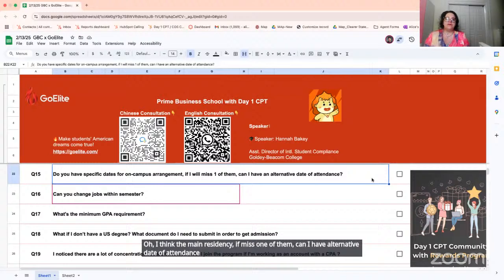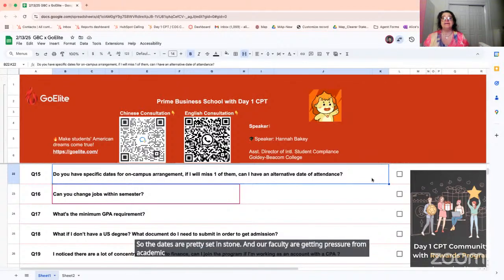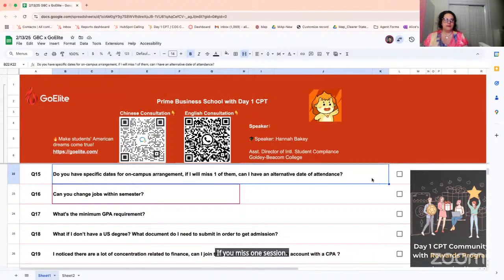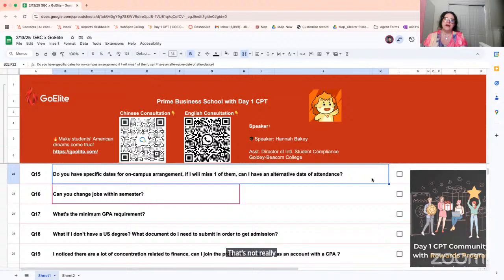So the dates are pretty set in stone. And our faculty are getting pressure from academic affairs to maintain their modality and everything like that. If you miss one session, I will direct you to work with the faculty member. Life happens, things happen, and we totally get that. The struggle becomes when it's a pattern of missing your in-person opportunities and requirements, but as far as an alternative date to show up on campus, that's not really an option we would have. It's just something that we would work through at the time that it happened.